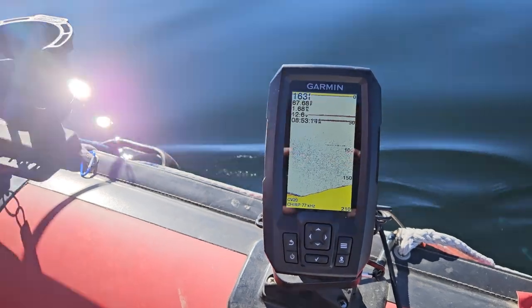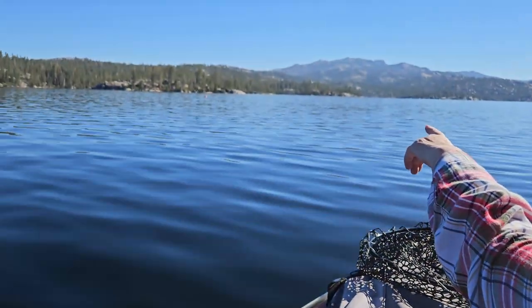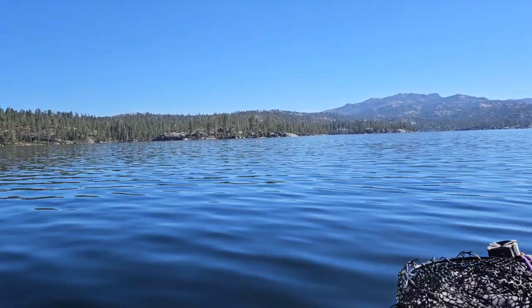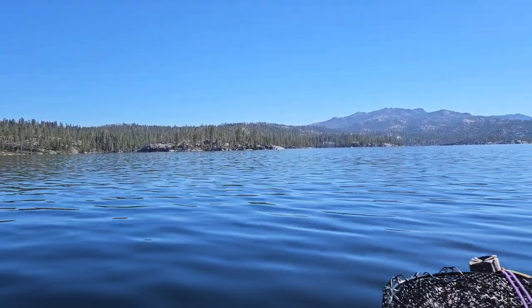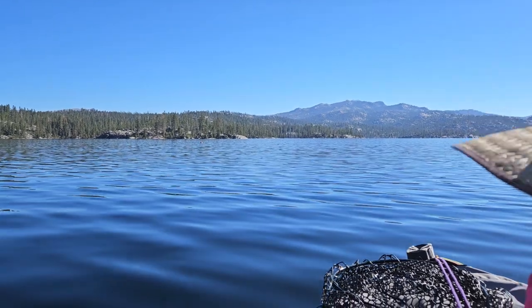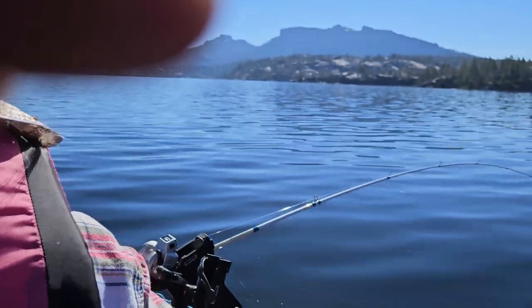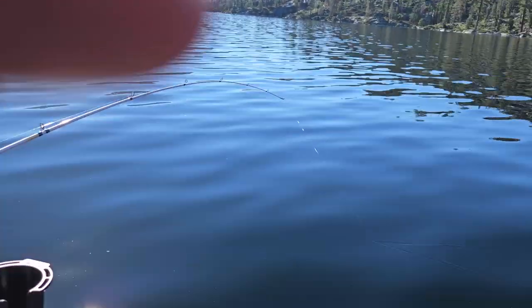And there's the buoy. Oh, and there's the buoy. Oh boy, we don't want to go towards that. Who knows what's attached to it. Yeah, better turn a little.